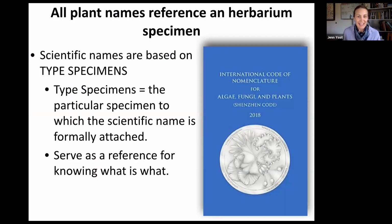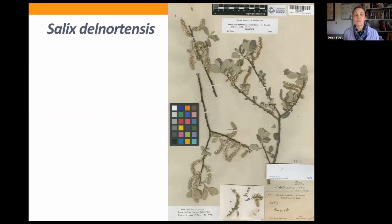All plant names, every single scientific name references an herbarium specimen. We call these the type specimens. The rules that are laid out for botanical nomenclature say that in order for a name to be validly published, you have to designate one herbarium specimen to be the reference for that new scientific name. And so this is the only way that we can make sense of what's what in regards to the use of scientific names. Here's an example of a type specimen from your area.